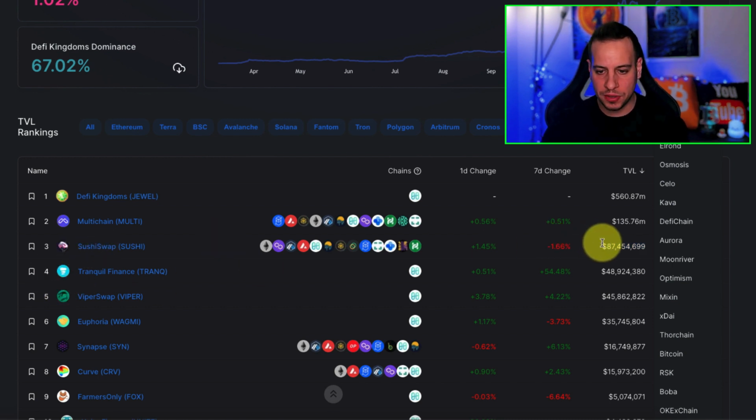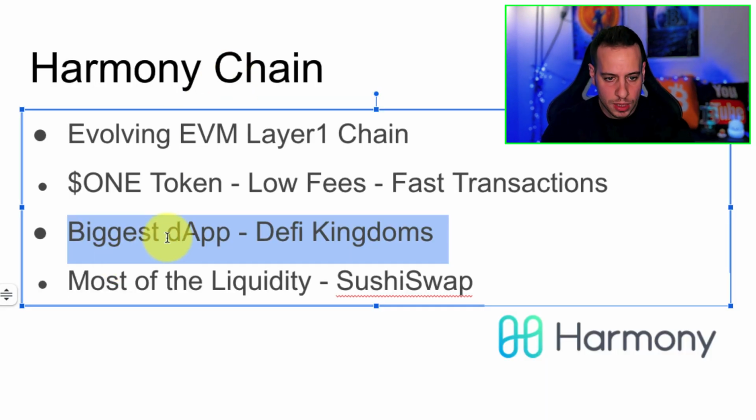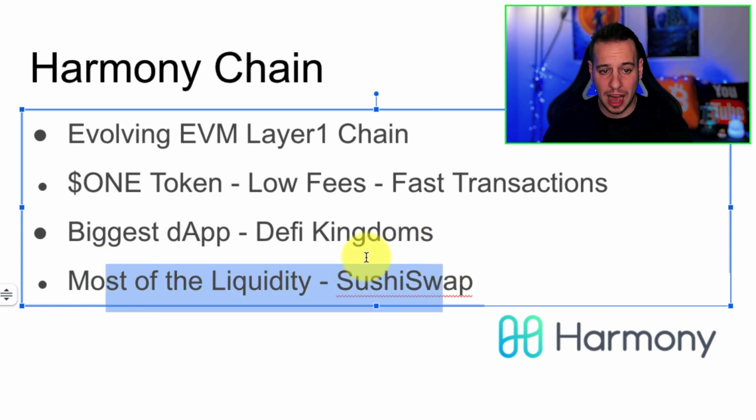So SushiSwap, as you can see here, has $87 million locked in Harmony 1, and most of the liquidity will be there on SushiSwap. So yeah, this is the Harmony 1 chain, and this is the chain that we're gonna work on.